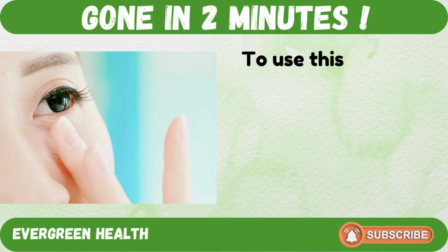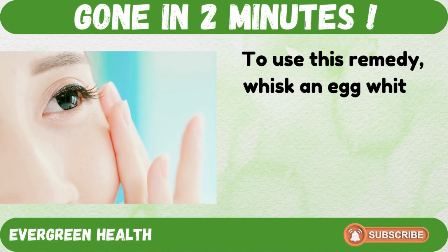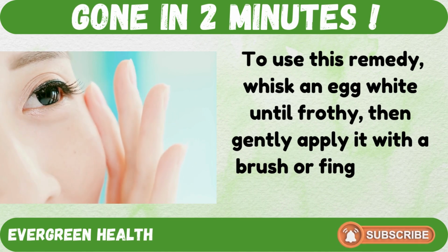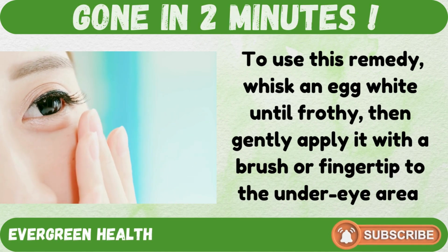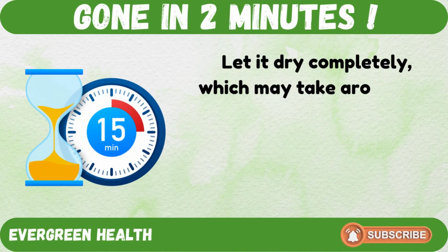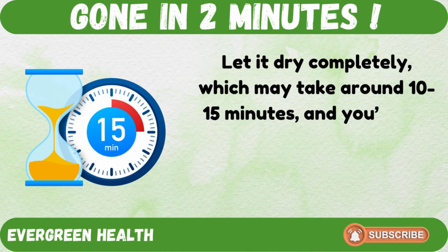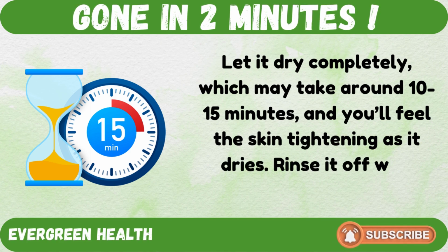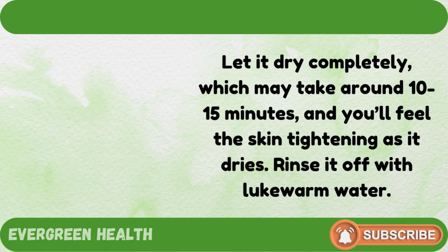To use this remedy, whisk an egg white until frothy. Then gently apply it with a brush or fingertip to the under eye area. Let it dry completely, which may take around 10 to 15 minutes, and you'll feel the skin tightening as it dries. Rinse it off with lukewarm water.